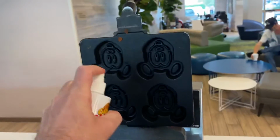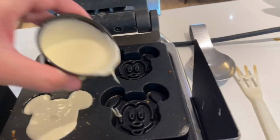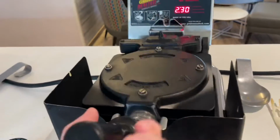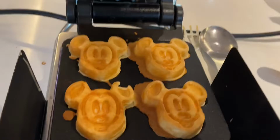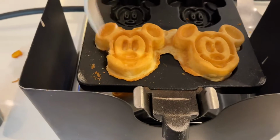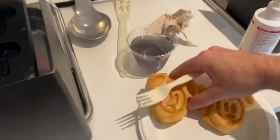Now downstairs they had one of my daughter's favorite parts, and that is the Mickey Mouse waffles. So they have everything ready for you. They got a few of these waffle makers going, and you just kind of stand in line. It's about 2.5 minutes, and you have some really awesome Mickey Mouse waffles. So this was my daughter's favorite part, so we had to come back to this hotel basically just for these, and they came out really good.